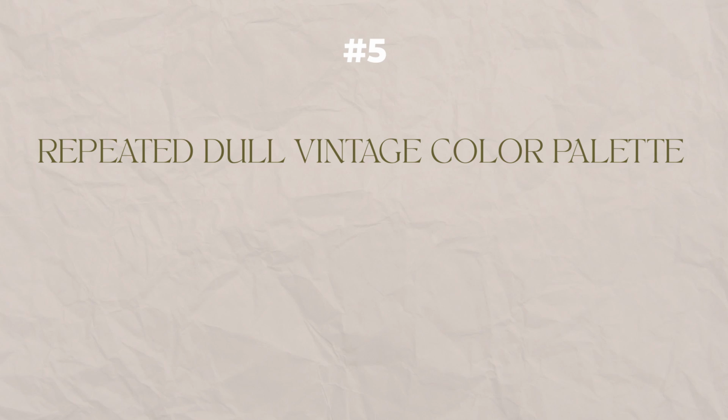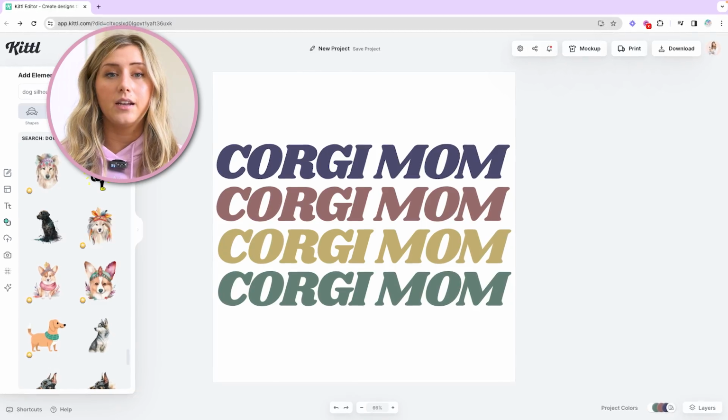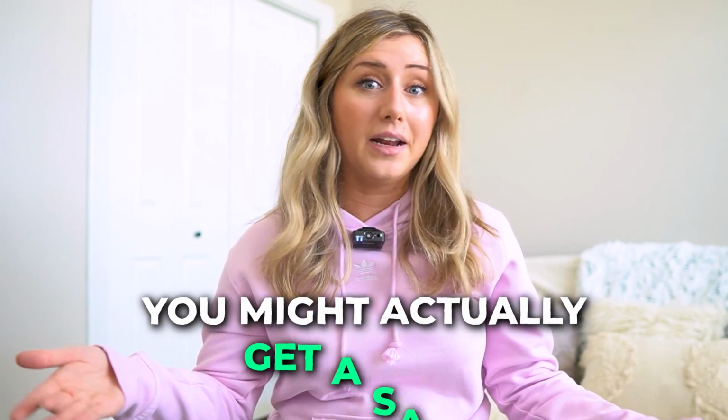The next design style that really took off for me was a repeated dull vintage color palette design style. So I would repeat one phrase about 4 to 5 times and I would do a color palette that almost had an ombre dull vintage look. And this really sold for me. I actually chose one of the ugliest color palettes, that I at least thought, I honestly didn't want to post, and I posted it. It became my first bestseller on Etsy, and yeah, that's basically how I had one of my first bestsellers. So take a page from my book, post the design style that you think is the ugliest, and you might actually get a sale.